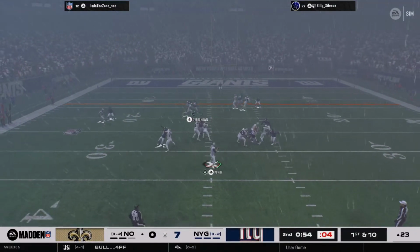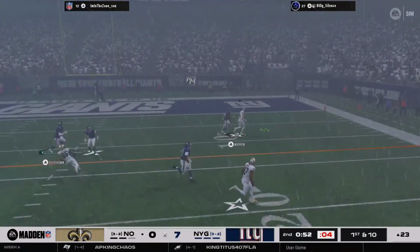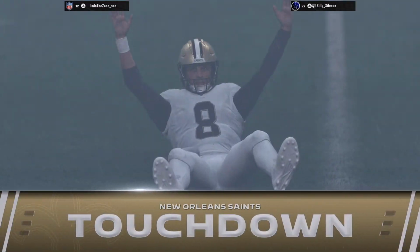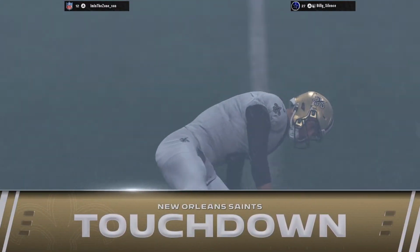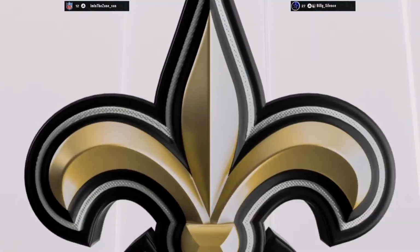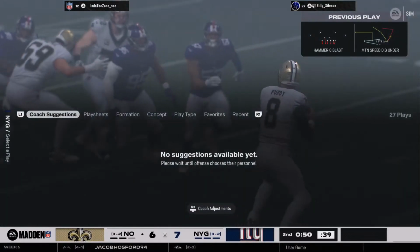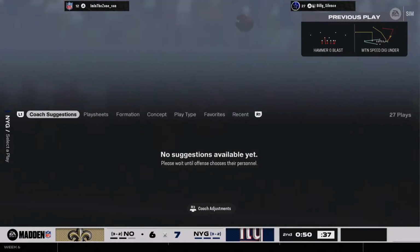Purdy now, he'll throw on 1st down. He's got it at the 7, and he will win the race to the pylon. He's in. Taylor Warren. Touchdown, New Orleans. It's his 3rd touchdown on the year.